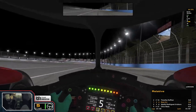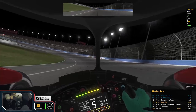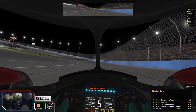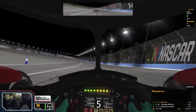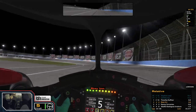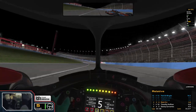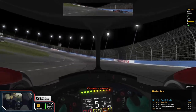Outside. Still there, hold your line. Still there. I cannot push the pedal any harder than this. The next car's the leader. Still there. We need to nail this here. Outside, clear. Car outside. Stay low. Stay low, there is a car on the high side. Still there. Turn four is definitely our weaker corner. Stay low. We have a new leader. Five to go. Outside, clear.